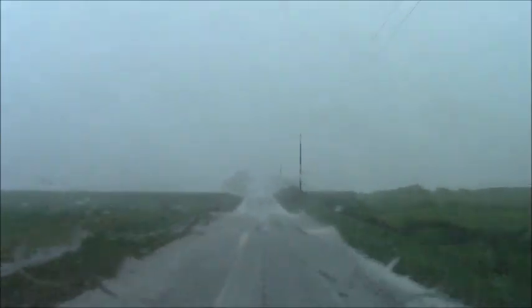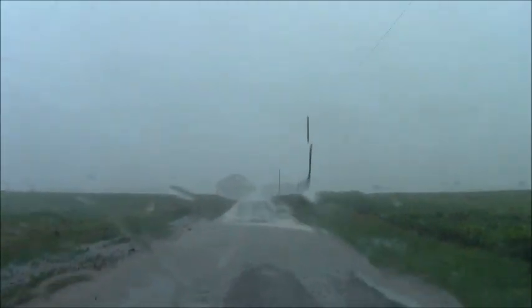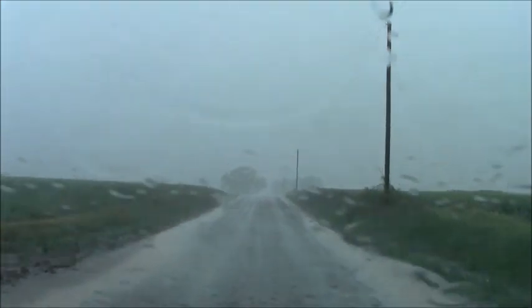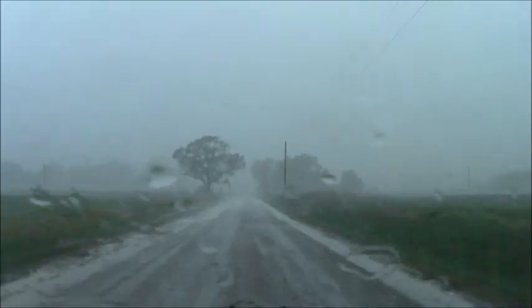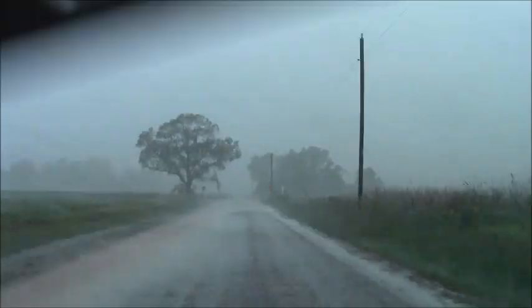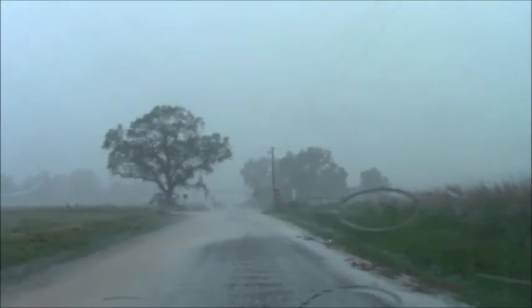Place where fields run across the road. This isn't even at a culvert. This ditch is just totally clogged up there. Okay. And I'm out to the blacktop.